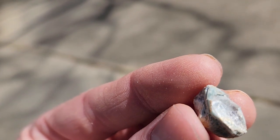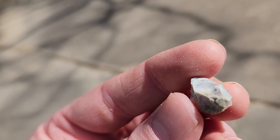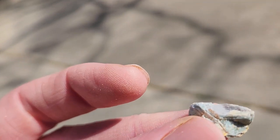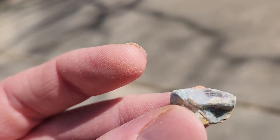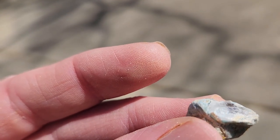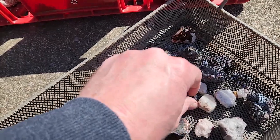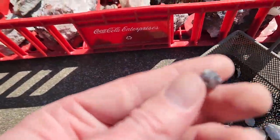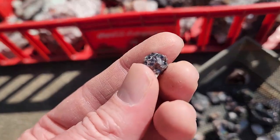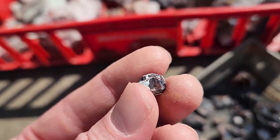They're not perfectly flat, but it would be a really thin quartz, and if it had broken off, then quartz would not have made a cleavage. Also, we found a little rutile. This is a broken piece of rutile.